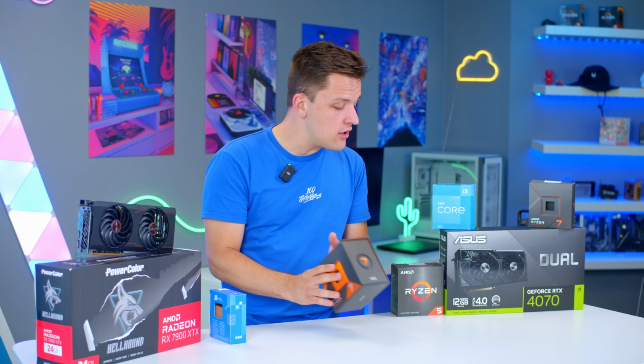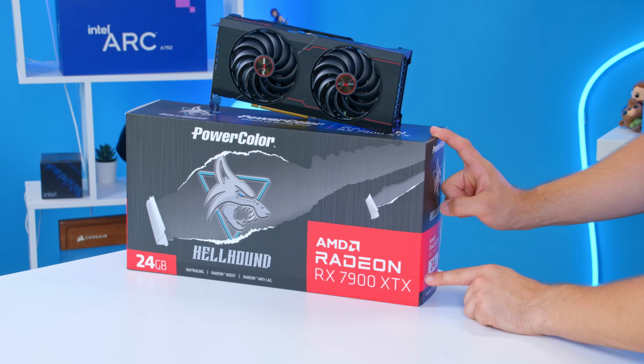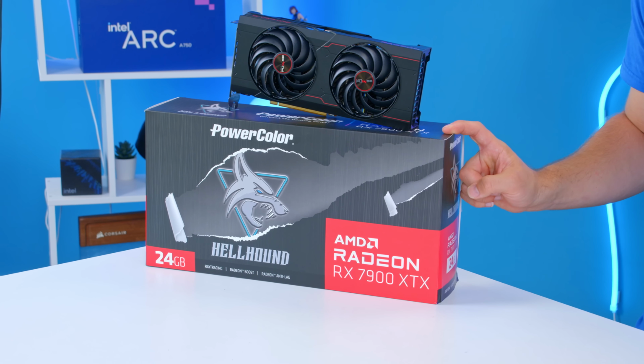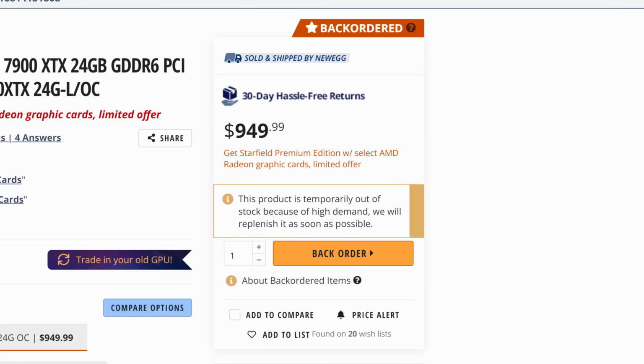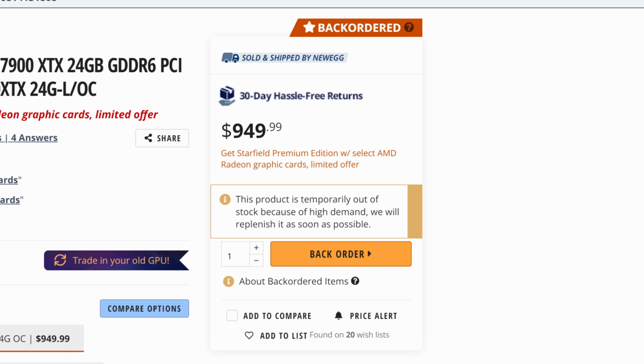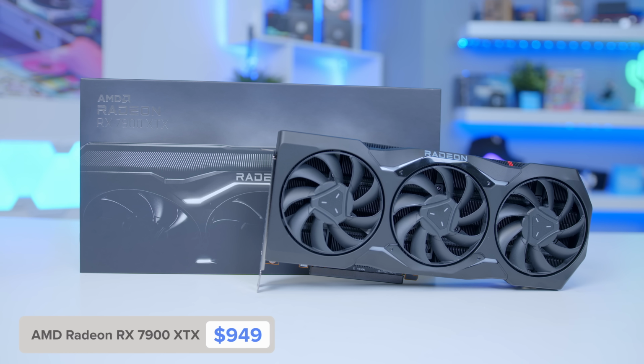As far as GPU goes, the 4090, as I say, is out of budget. The 4080 is also out of budget. This isn't though, the 7900 XTX. You can find these very commonly for sub $1,000. In fact, my notes say $949 at the time of writing for this PowerColor model. Obviously, it massively depends on the model and the cooler you buy, and I'll link these below.